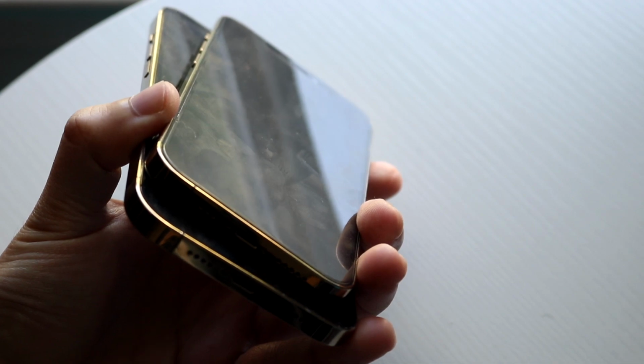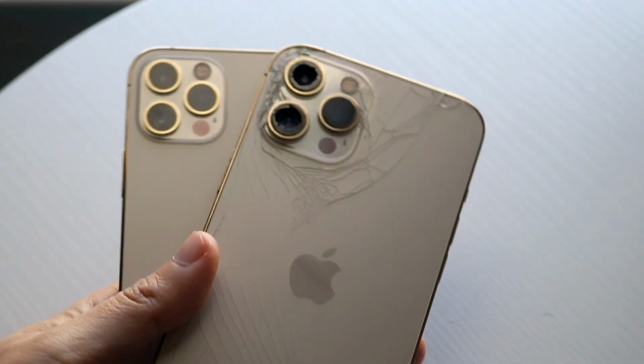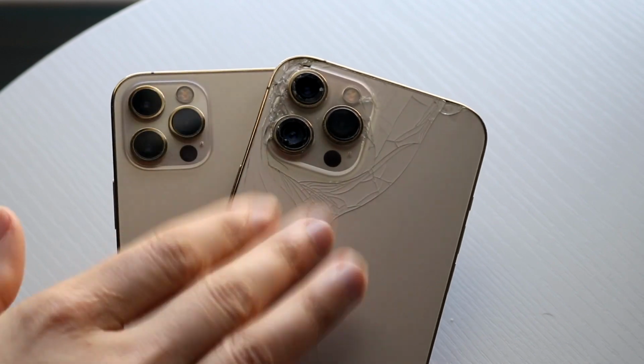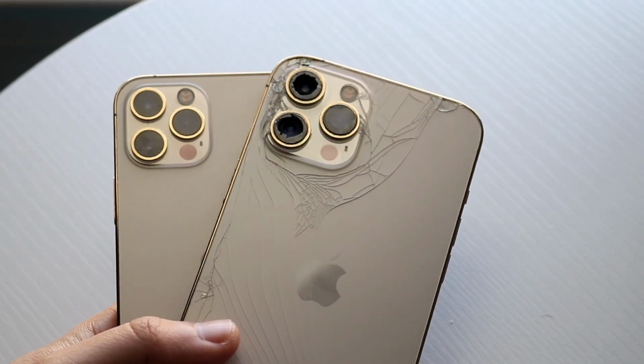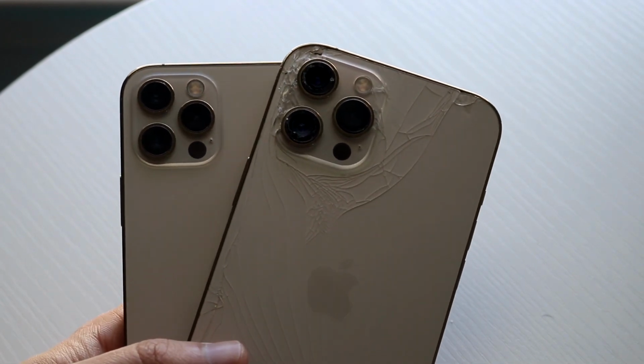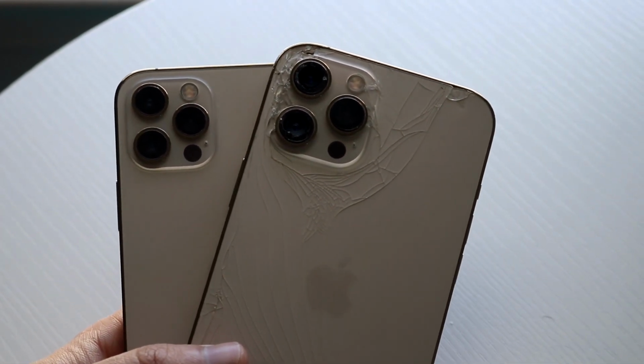On the bottom, they have the lightning ports, which is awesome. And on the back, we have our glass backs. Now, they're both the same color here, but my glass back on the 11 Pro Max completely cracked. I probably should have done a better job at keeping it in a better situation, but regardless, these two phones are very, very similar.